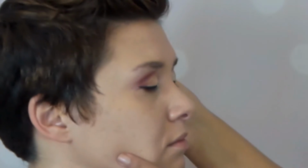So just fading lighter as we get closer to the inside of her brows. And then what we do when we're done is the really important part. I mean, you don't have to do it, but if you're really going all out with your makeup, you want to look super fly.